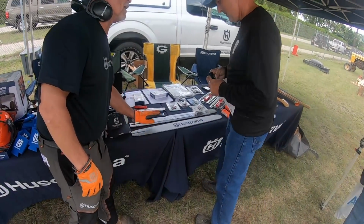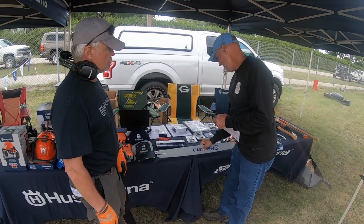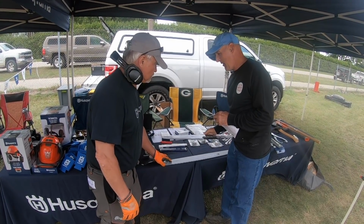So this is the standard bar and this is the lightweight bar. You can feel the difference. Oh yeah, it's quite a bit lighter. Yeah, it's got to be a half a pound at least.